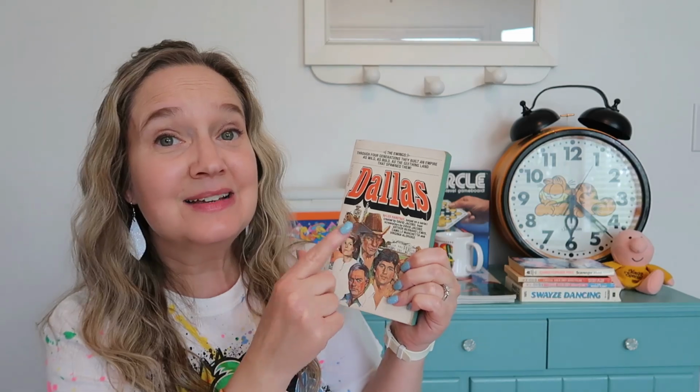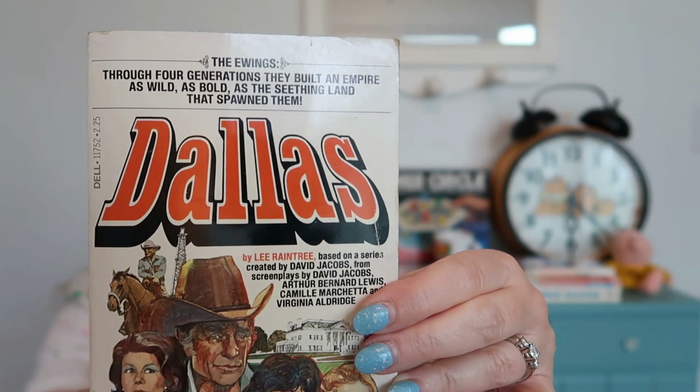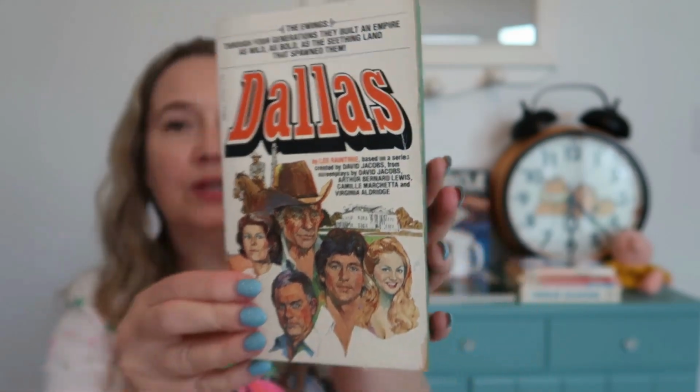And on that theme, I found the Dallas book. This is the Dallas novel by Lee Raintree. If you're a Dallas fan, you already know about this. They wrote a novel based on the TV show in the early days, so it would have been the first season, I believe. Let me see here. Yeah, it's from 1978, so this would be from the first season of Dallas.